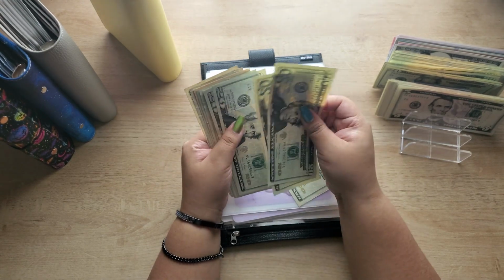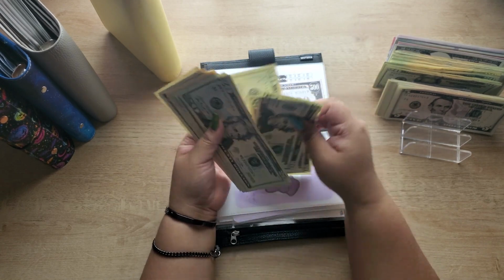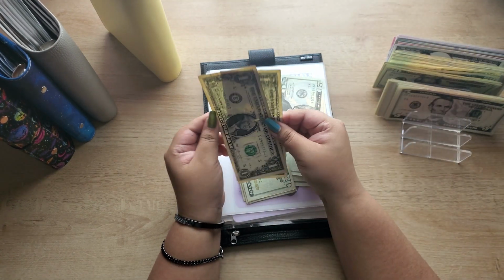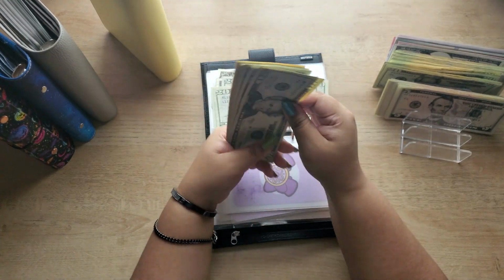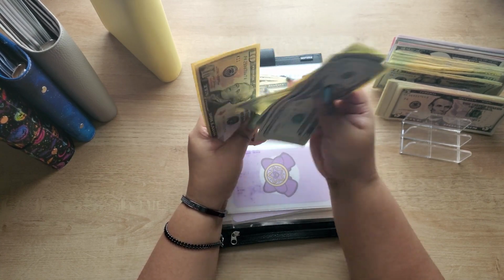So 1, 2, 20, 40, 60, and then 1 and 2. Ooh, I'm gonna switch out these ones. I don't have any change. Okay, 62, so this should be 200. So 20, 40, 60, 80, 120, 40, 60, 80, 92.